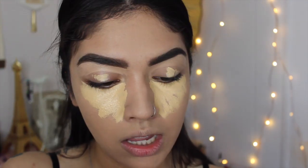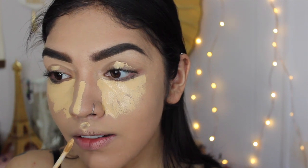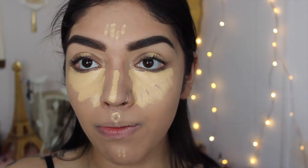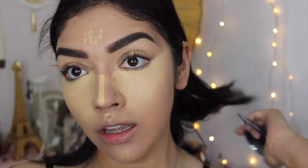This feels liquidy but dry. I don't know, you guys. I'm kind of scared, if I'm being honest. I'm kind of scared because this is such a drying foundation, and I have oily skin. I'm all for a matte, but this is on another level. This feels dry. A little goes a very long way.